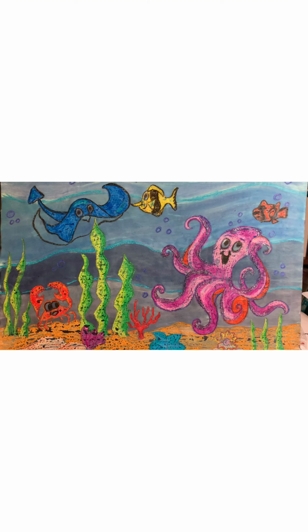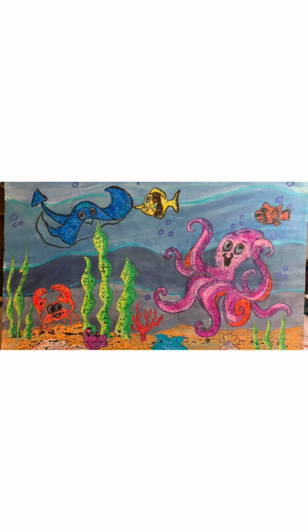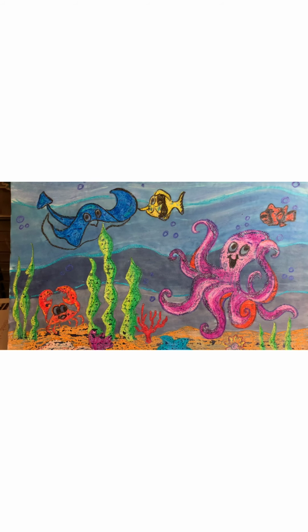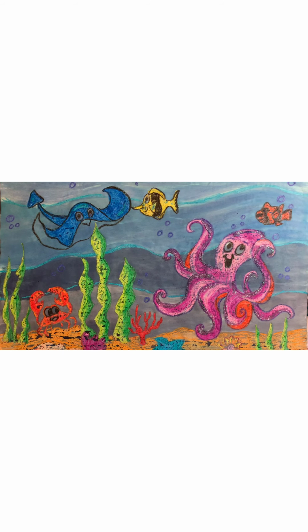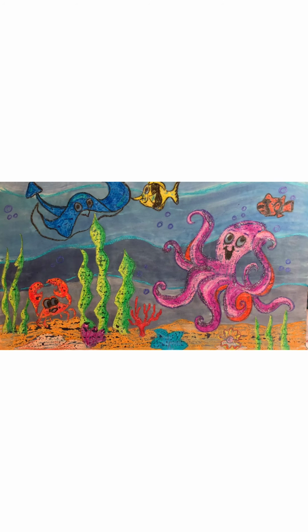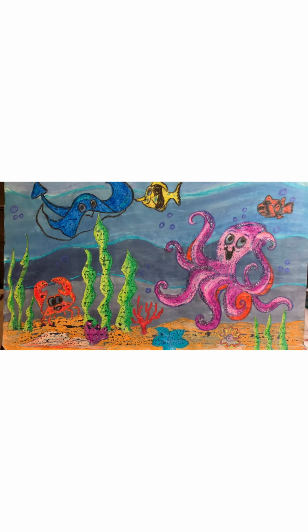Okay, so I already created an under the sea painting with all my sea creatures, and I'd like to share it with you, okay? Okay, this is my imaginary sea painting with all my under the sea creatures. I have an octopus. Do you see the pink octopus? I have the blue stingray, and I have a crusty little crab down on the bottom and some fish floating around the top. I have a little bit of seaweed and coral, and down on the bottom I have a starfish and even a little clam with a pearl inside.